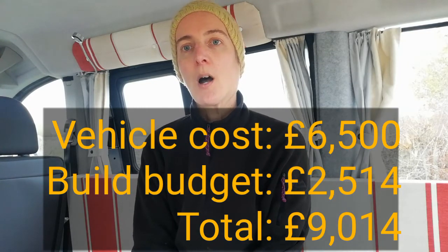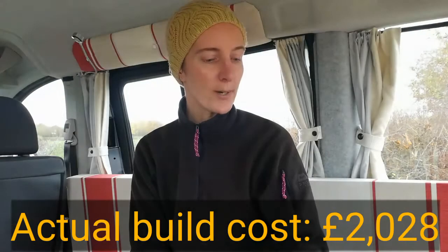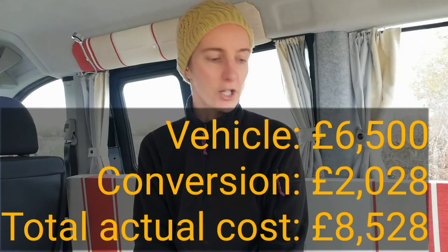So given our overall top end budget of £10,000, we theoretically had £3,500 to fit her out. However, we also had our bottom up costing of £2,500, so that's what we were shooting for. So what did she actually cost? She cost £2,027.87. So we came in at almost £500 under budget.